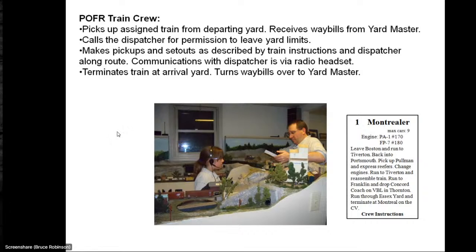So the POFR train crew picks up their assigned train from a departing yard. They receive the waybills from the yardmaster. They call the dispatcher for permission to leave the yard limits. They make their pickups and setouts as described in the train instructions, which you'll see here. This one is the Montrealer, which is a first-class passenger train. Communications with the dispatcher are via the headsets. You can see it on Brenna's head there. And then it'll terminate at your arrival yard. You turn the waybills over to the yardmaster, and then it's time for coffee.